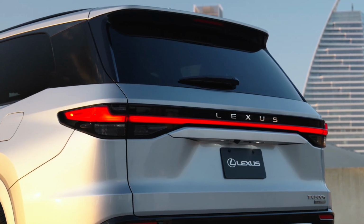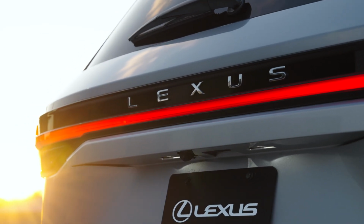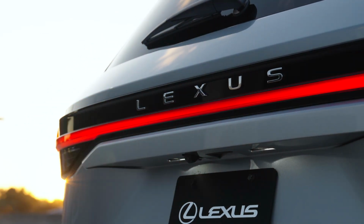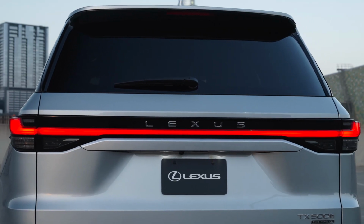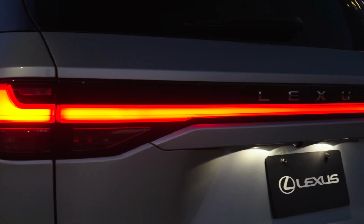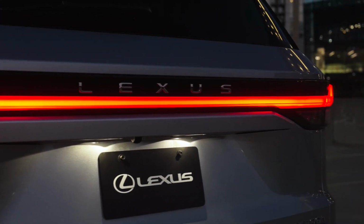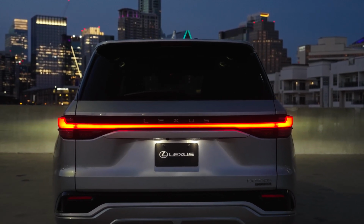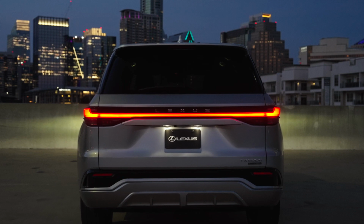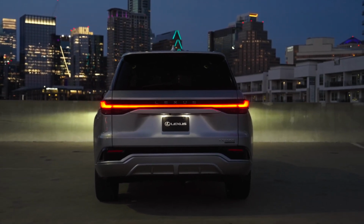A side note on the wheels. The F Sport Handling has exclusive 22-inch wheels with a matte black finish. The F Sport Performance grade will have an exclusive 22-inch aluminum alloy wheel design in a gloss black and gray finish. There are other models that may only come with 20-inch wheels, like the standard, the premium, and the luxury grades. And here's a night view of the vehicle.